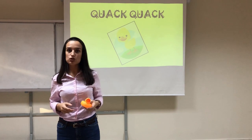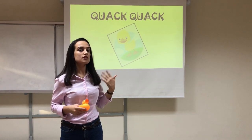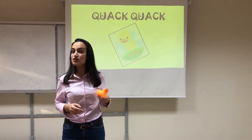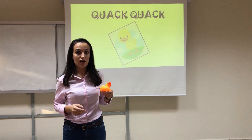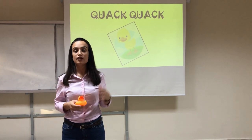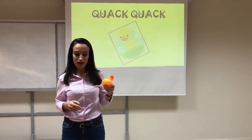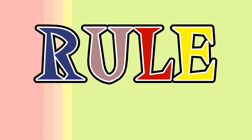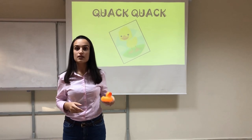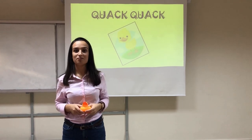One person from each group will hold these ducks in their hands. The teacher will give some instructions. For example, when the teacher says, squeeze the duck when you see the star, students will try to identify the star in PowerPoint and they squeeze the duck to get a point. The person who squeezes first and says the item gets a point.